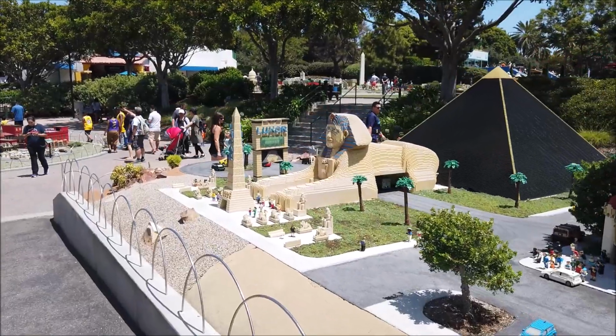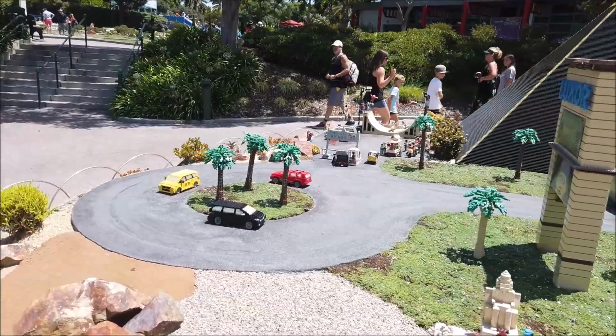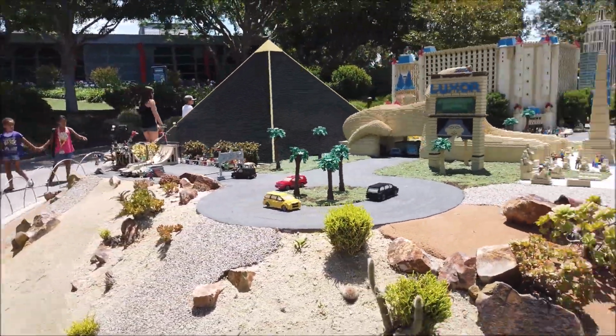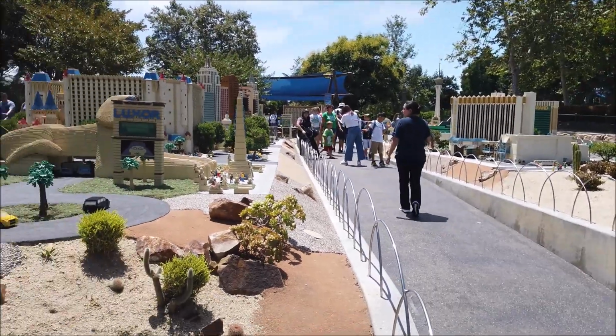All right, we're gonna head over to the Star Wars section. My one gripe here with Las Vegas is they don't have the Bellagio, and I think I know why. I think all of this here was built before the Bellagio was, because the Bellagio is one of the newer Vegas hotels.